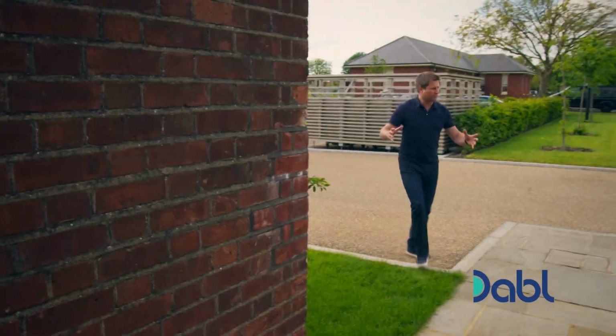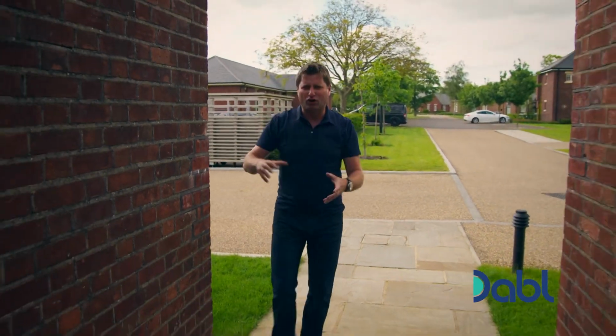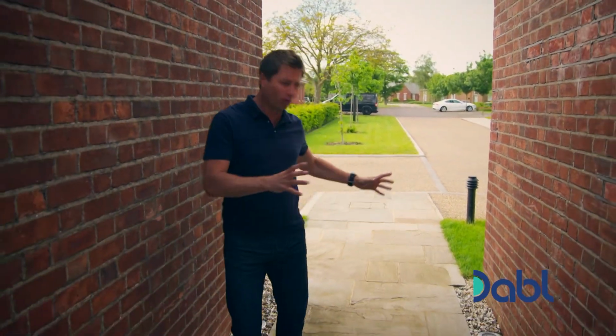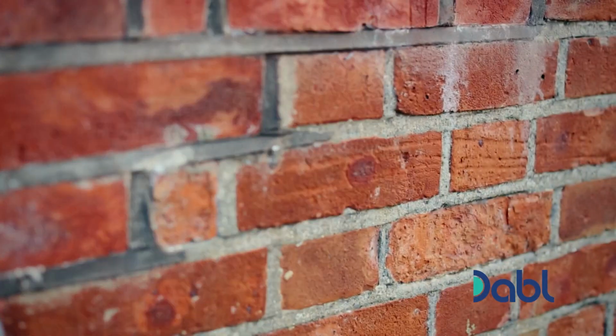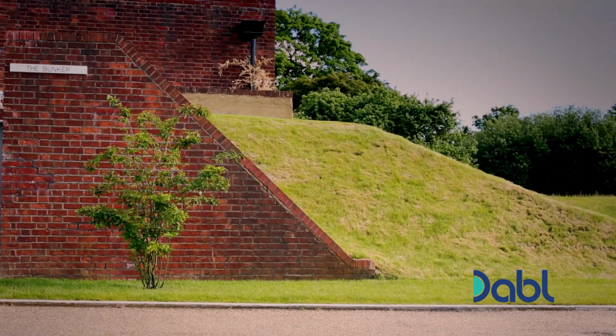Just imagine, this is part of your military base. A bomb's gone off, or there's been a gas attack. You need to be decontaminated. And you walk through here, through these fortress-like, super-strong walls with all of that earth on the other side into your decontamination bunker.